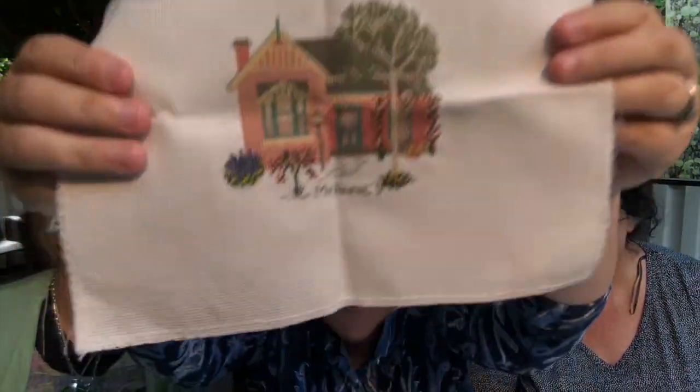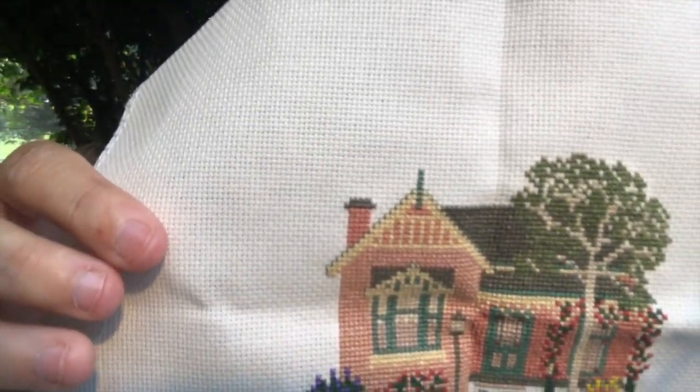We have one of the Juniper designs. I do like Juniper designs actually. They're very cute little ones. Well, I think Louise is thinking we might start doing these as a sale soon. Yeah, I think we should. I agree. I have nine or 12 of them.